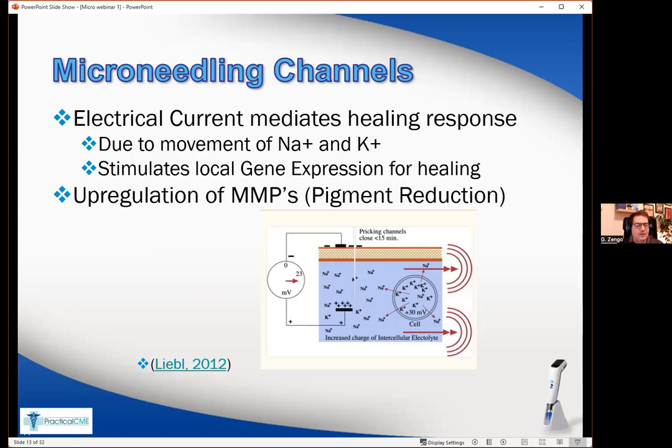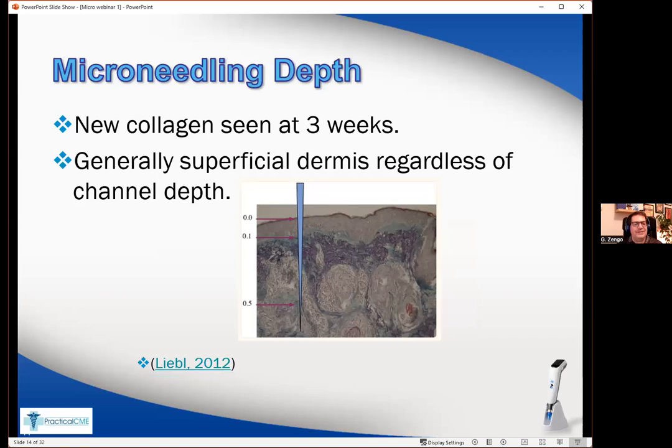The Liebel paper in 2012 is really interesting in that they got down into a lot of the microscopic changes, but they also introduced a fascinating concept about how a microcurrent is generated when you make a channel. And that's due to a lot of rapid movement of sodium and potassium, which then turns on some local gene expression and important upregulation of factors that cause pigment reduction. The new collagen in this study was seen at 3 weeks. And that was really good, again, confirmation of the time frame of what we're doing.